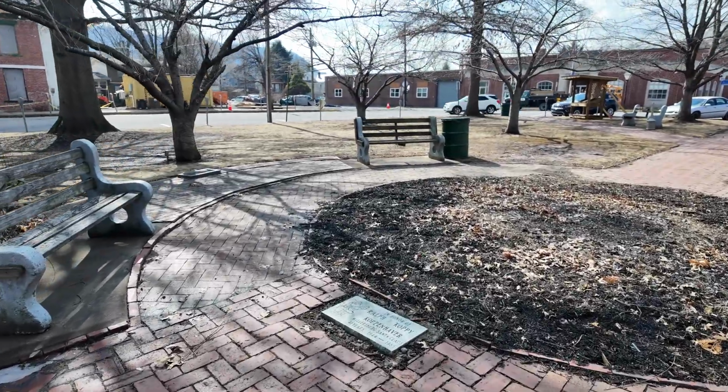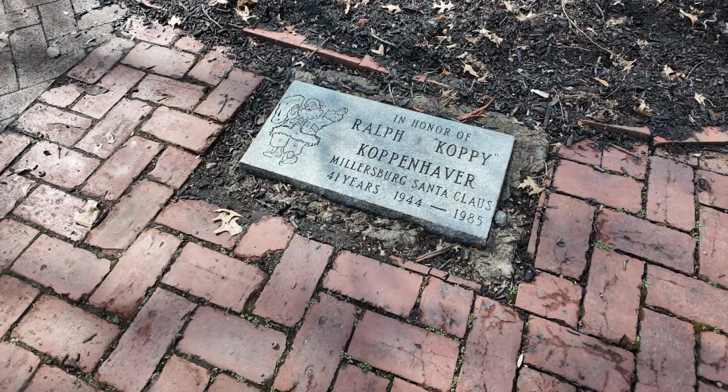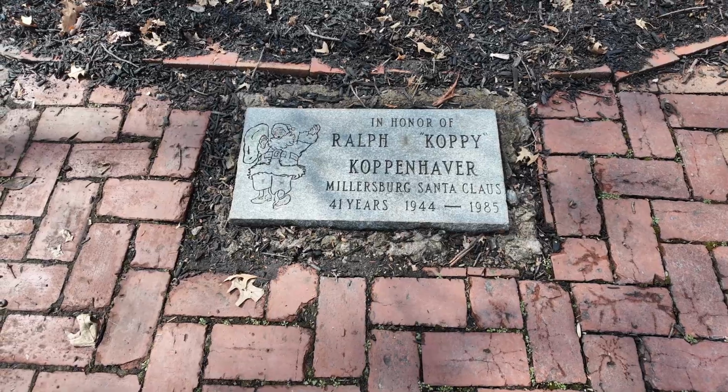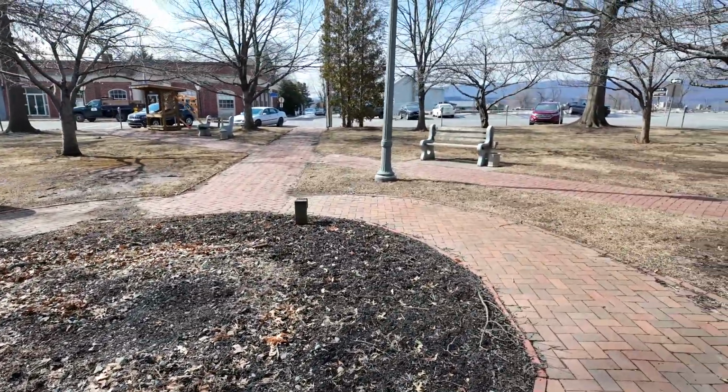And as we go around the rest of the square here, we have just a little marker here in honor of Ralph Cuppy Kuppenhaver. And as we come around here, we're going to end up the video today.